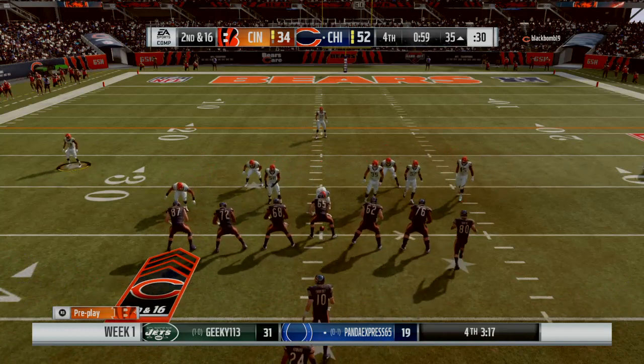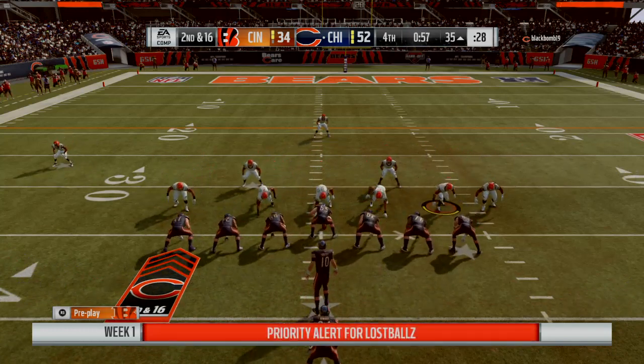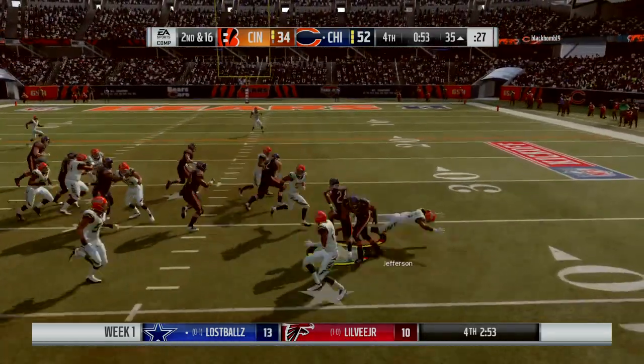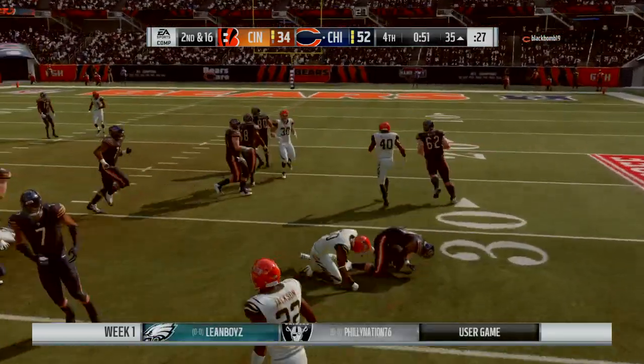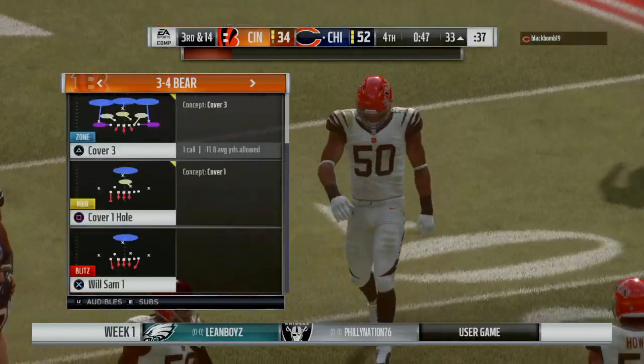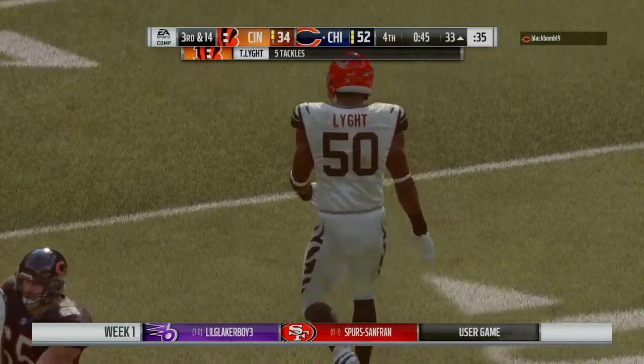He's a stat sheet stuffer. Had the interception earlier, now a sack. What, he just needs a touchdown for the trifecta. That's about all he needs, and he's going to go for it. And a short gain down to about the 33. Only 2 yards on the pickup there, and now they're looking at a long 3rd down.